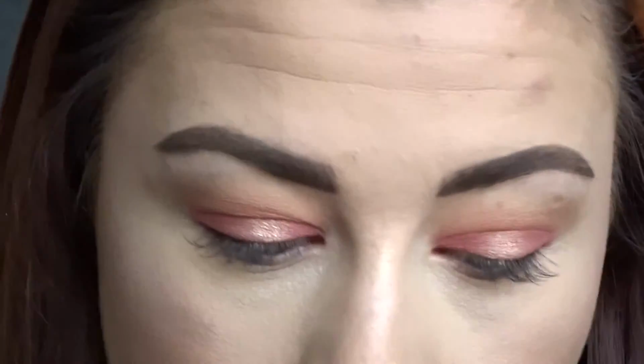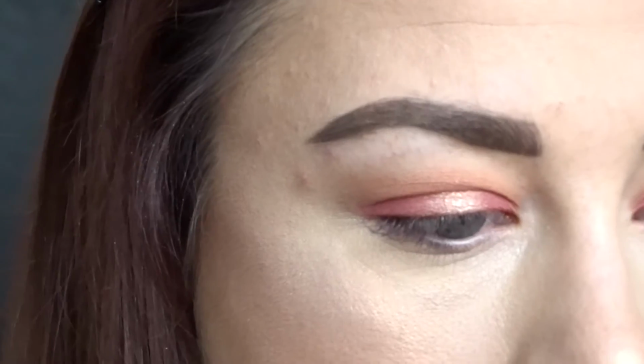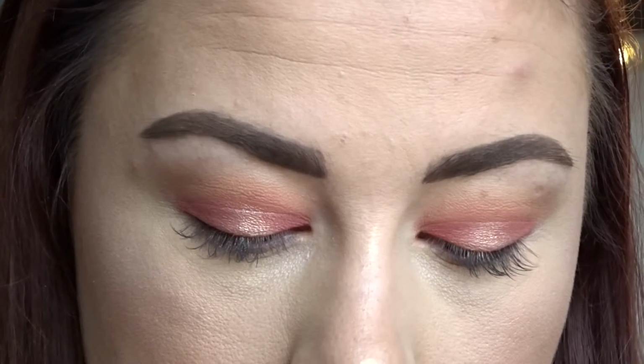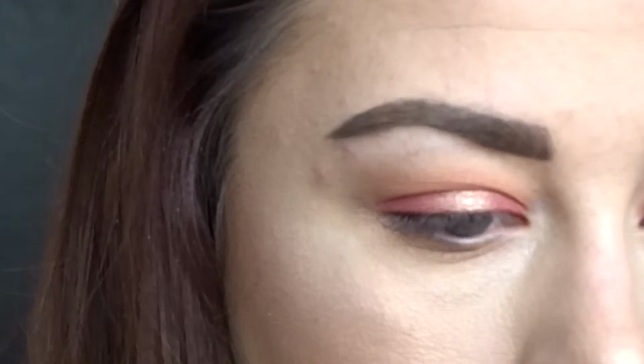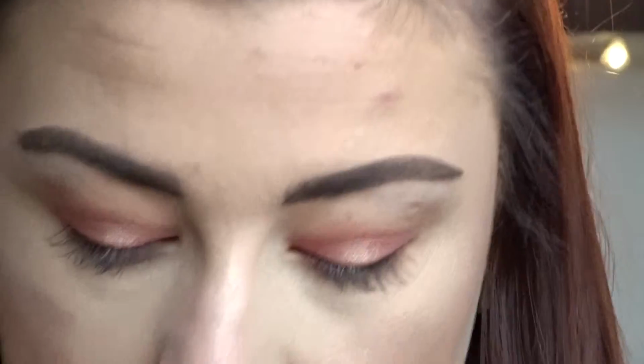So underneath I'm actually going to use a little bit of that same bronzer colour that I used on my cheeks, but on a similar sort of brush I used earlier, though slightly tapered, and run that underneath. And also a slightly smaller brush. I'm going to go back to this pink and use that with the tip of my pencil brush and just put that right up close.